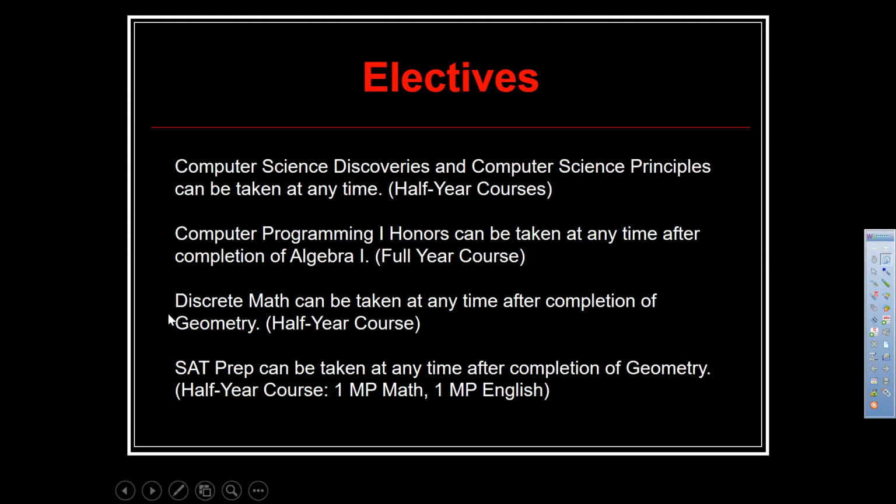We also offer a discrete math course, which can be taken after completing Geometry successfully. That is a half-year elective math course. And we also offer an SAT prep course that can be taken after completing Geometry. And that course is a half-year course. It's 1 marking period of math and 1 marking period of English. So if you do have some electives in your schedule, there are some math options available to you to fill some of those electives.